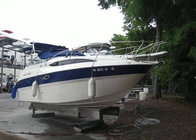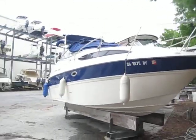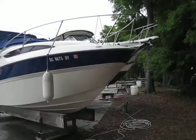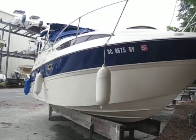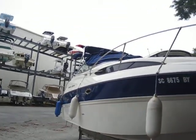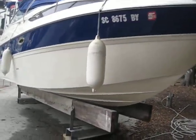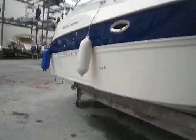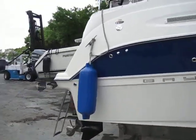Crazy coming down to Hilton Head Island during Heritage Week, but we had to get this boat up and running and listed before it rained, and I gotta tell you, this one is exciting. I'm getting raindrops. Oh well. This is a 2007 Bayliner 245 SB, and I gotta tell you, it is almost immaculate.